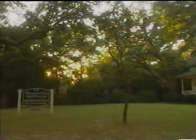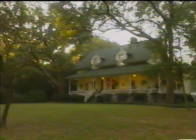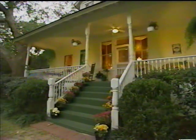Everybody likes David. David's been a great asset to Magnolia Springs, and everybody's pleased with the bed and breakfast. We turn this corner many times, and I always look over to see if there's a light in the living room. Then I know that he has people that week.